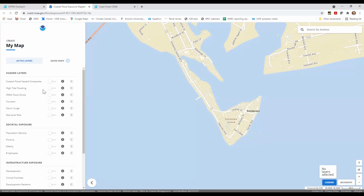So all these different hazard layers can be really helpful for thinking about flood risk from a number of different factors. This can also help you think about the potential storm surge that, because it happens so infrequently, is maybe not really captured in those FEMA maps, but it's still something to potentially consider. And then also looking towards the future, thinking about that sea level rise.